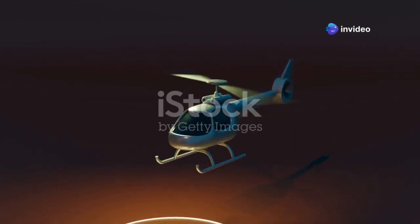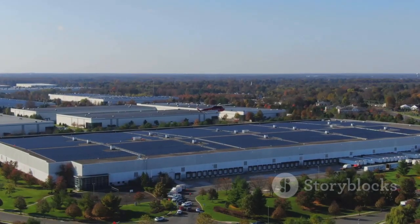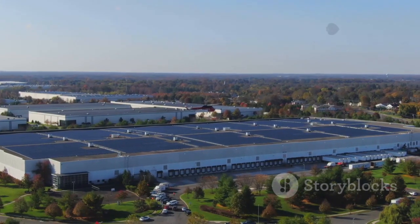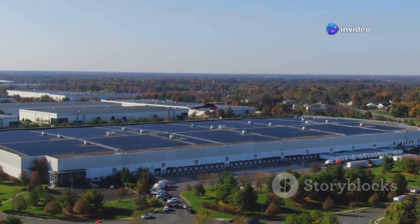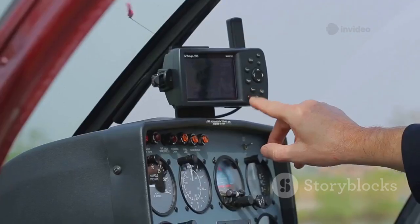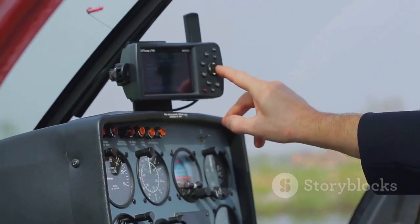Section 7. Autorotation landing, a controlled descent to safety. A successful autorotation landing involves a series of carefully timed maneuvers, each critical to ensuring the safety of the aircraft and its occupants. The pilot's primary goal is to maintain rotor RPM within a narrow range, ensuring sufficient energy for a safe touchdown. This requires constant vigilance and precise control.